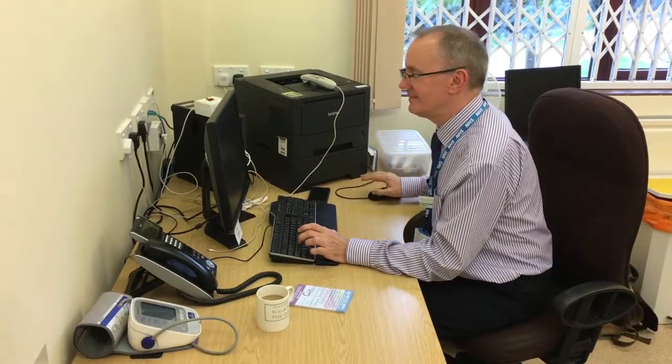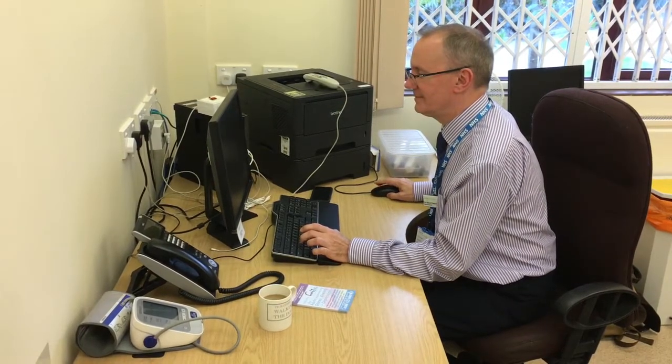Having the integrated service means that we can refer into an MSK pathway, and if they need a particular intervention, for example an operation or some other intervention, the service will manage that themselves. So they refer back to our choice and referral centre, who manage that all for them. So for the patient it seems seamless. For the GPs it's a bit fire and forget. You've done your piece of work, you've got the patient on the right pathway, you don't need to fret about it anymore.